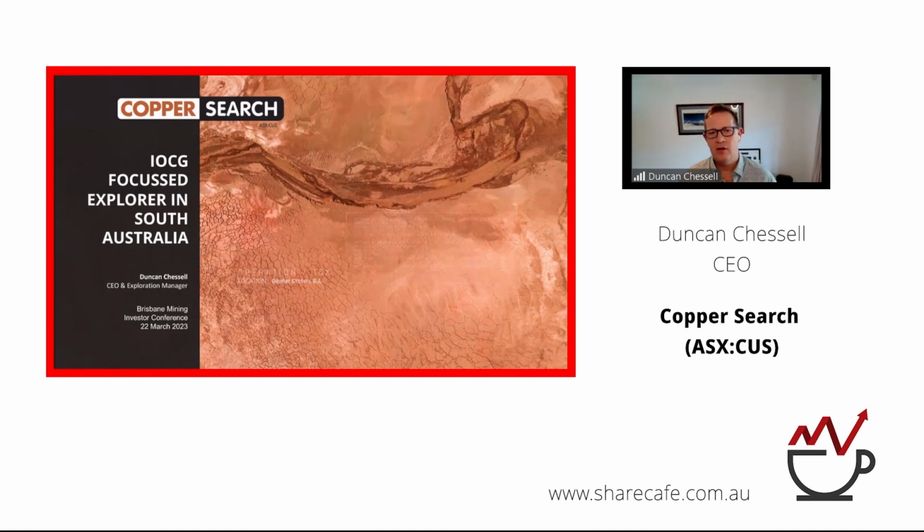Copper Search is a spin out of McCallum Group, a privately held, high net worth backed mineral exploration group out of Perth. They built a really solid ground position in the very top northeast corner of the Gawler Craton over the last 5 years. So this is not a brand new listing on a brand new project.